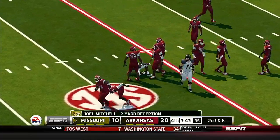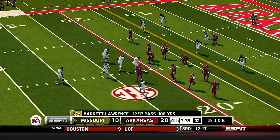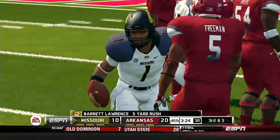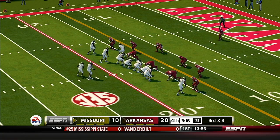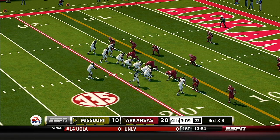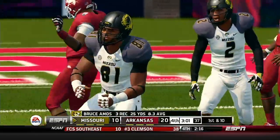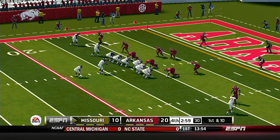To his back, and he's got him again. After a decent run up the gut. That's good for a gain of 4 yards. Third down. Check, tight right. Full offense, check down, flip back. Three down. And he's tackled at the 11. Less than 3 minutes in the game.